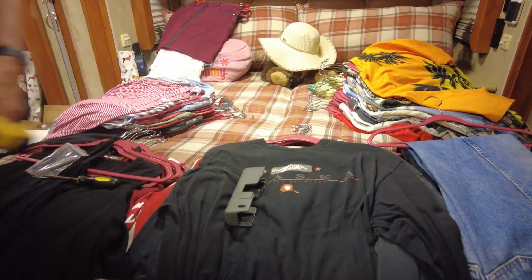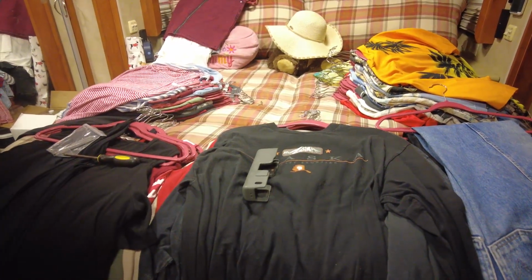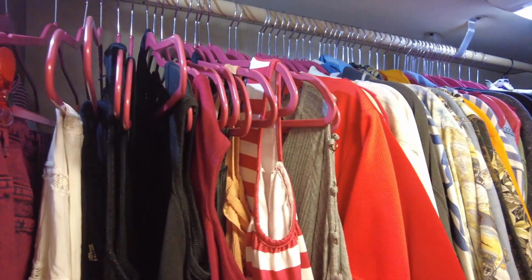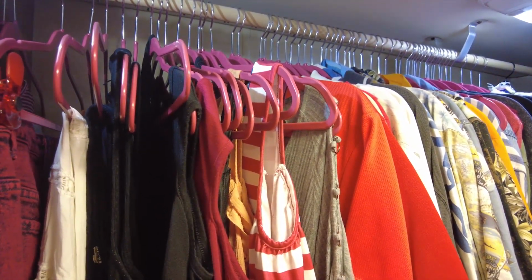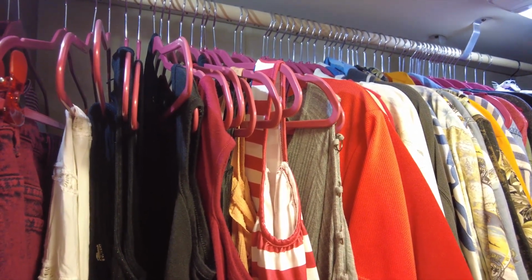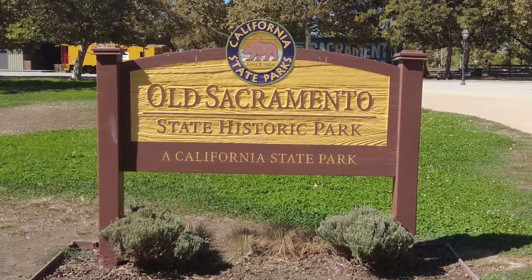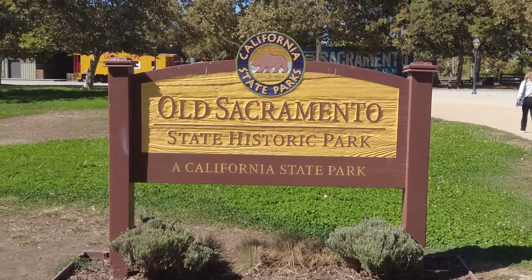Repair number 2 was not that difficult. A trip to Lowe's, and with the help of handy dandy Fred, a new and improved closet rod was soon installed. Okay, that wasn't so bad either. But we kind of believe in the rule of 3. What next? Old Sacramento State Historic Park is located in downtown Sacramento.